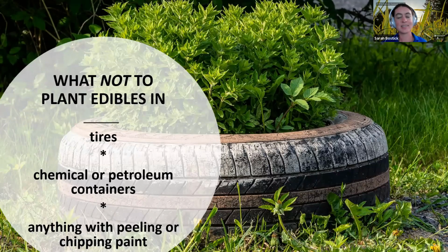And last but not least, there are indeed a handful of things that you should not plant edible plants into. One of which is tires. I know when I was in elementary school in the 1980s, there were school gardens made entirely of old tires, things like that. We didn't really realize the impact of a lot of the heavy metals that were leaching out of tires and into soil. So tires are definitely something you should not be planting food directly into.